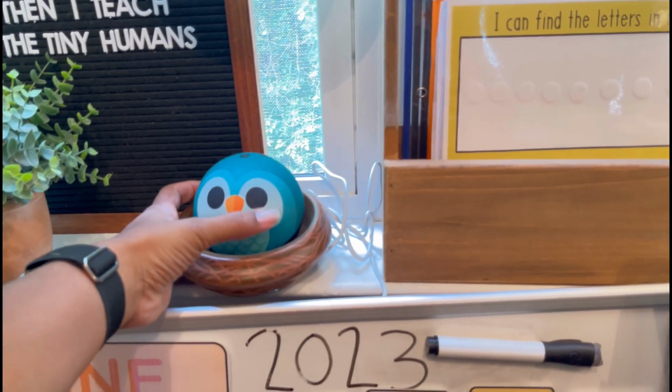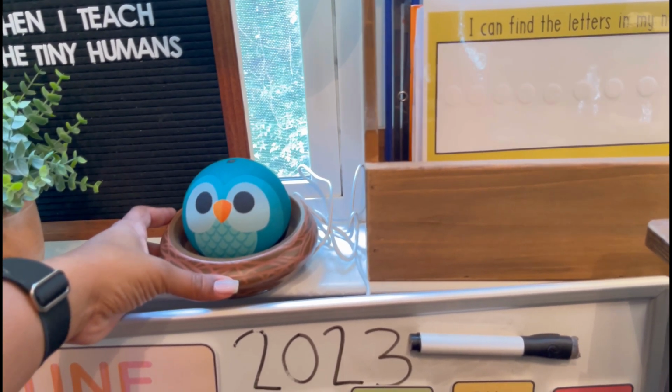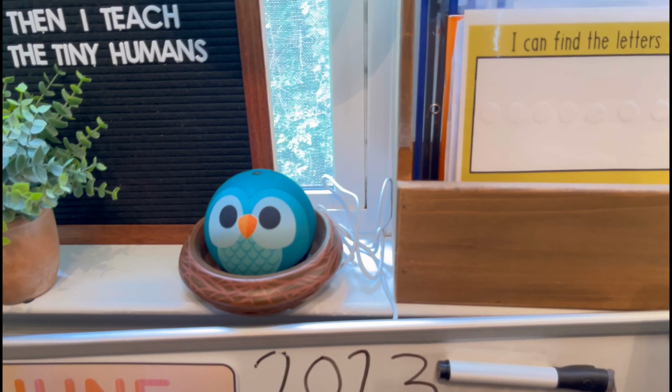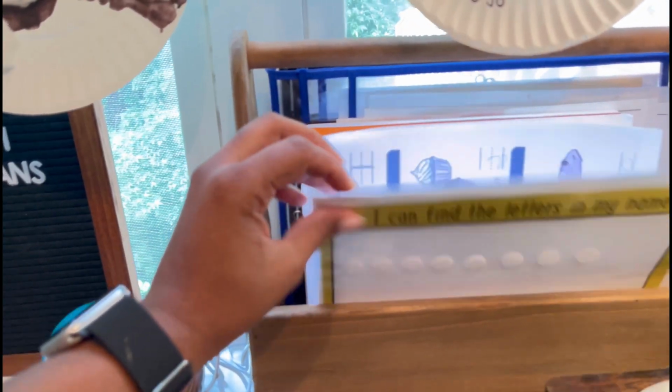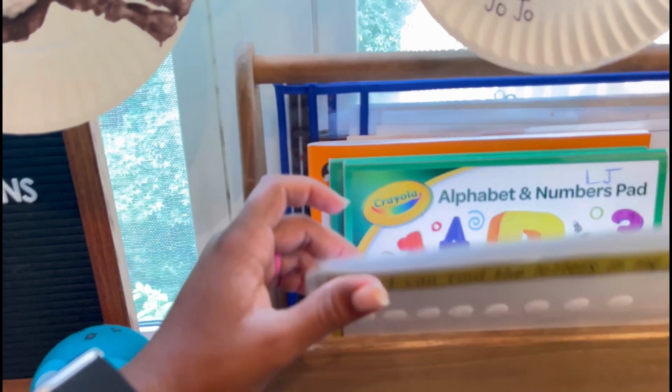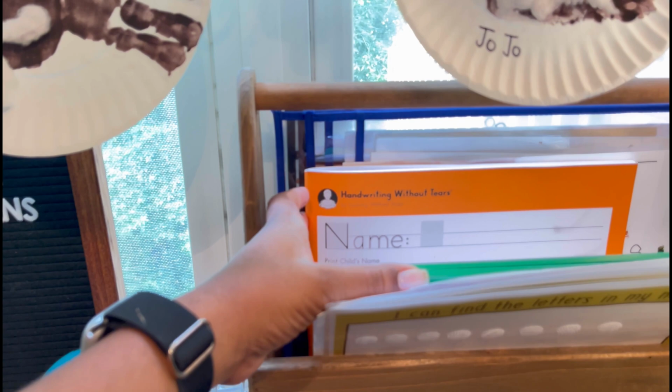My mom got that for them for Christmas, and I absolutely love it. It is kid friendly, and it is perfect for those kids who love to ask questions. Alexa is a lifesaver, and I love to say, go ask Alexa. In this back little canister, I think I got that wooden box from the Goodwill. We just have our handwriting books that they've completed all of those.